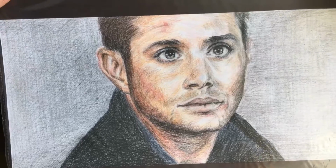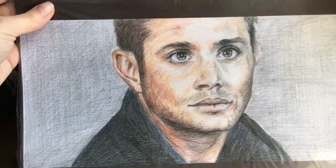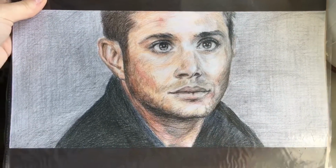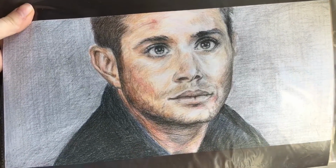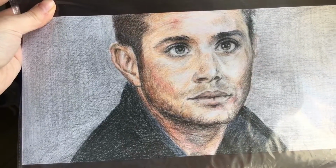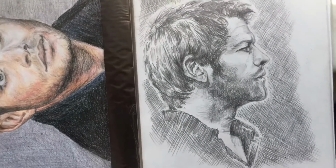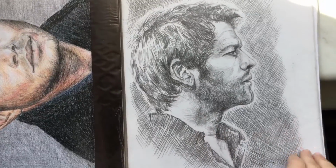I like this Dean. The edges were done with marker, just a plain CD marker. And this is in pencils. I really like this one, even if the anatomy is still not perfect. This is one of my favorites.